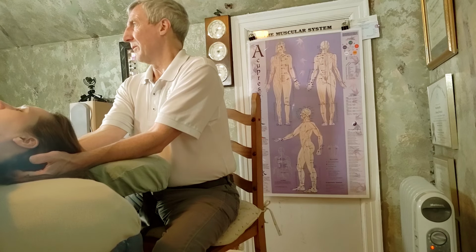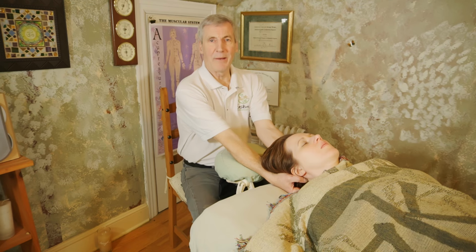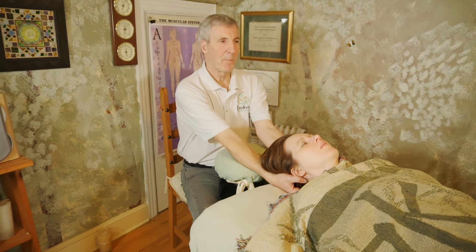So I'm going to do the full sub-occipital release. You're not going to see a lot of action in this video, so that's why I'm talking more. This area is released. I'm just going to lean back, and I'll do this for like 5 minutes or so. So I'll tell you what we were told, what it's like.